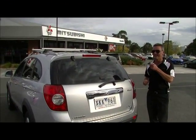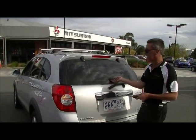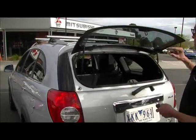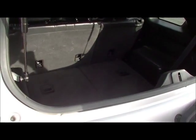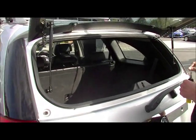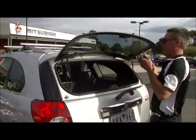Just back to the tailgate, take two. We can release the rear glass window, just like that, and utilise the handle to pop that up out of the way. Just another way we can store stuff in the back of the Captiva if we need to, and you don't want to open the whole tailgate.